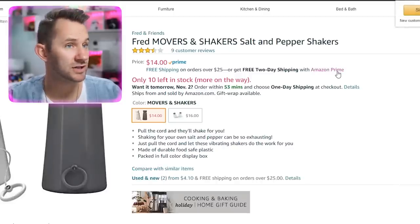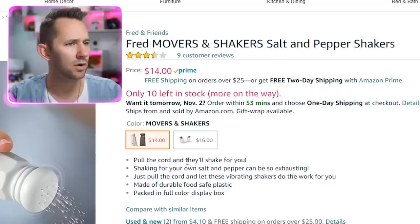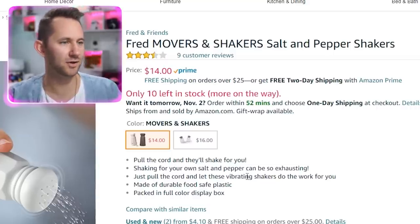Fred Movers and Shakers Salt and Pepper Shaker. What does that mean? It has a little vibration motor in there so you don't have to shake it yourself. Pull the cord and they'll shake for you. Oh gosh, trying to solve problems that aren't problems. Shaking your own salt and pepper can be so exhausting. Just pull the cord and let these vibrating shakers do the work for you. Maybe if you can't shake or something like that, but I feel like people would have gotten around this problem by having a salt bowl and just doing the pinch thing.